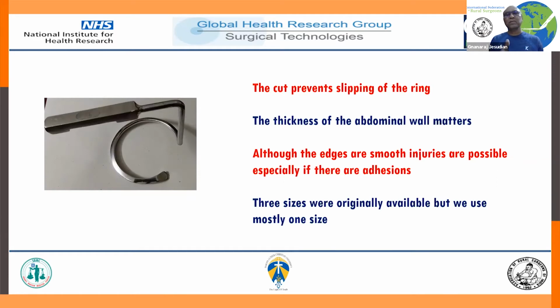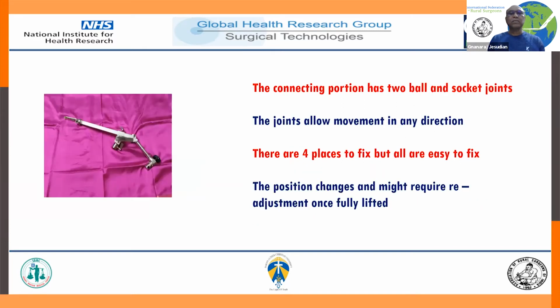Because there's a cut to prevent the ring from slipping. Sometimes the whole apparatus can slip and fall down. And there were difficulties if there was adiposity. So there were quite a few changes which were made.